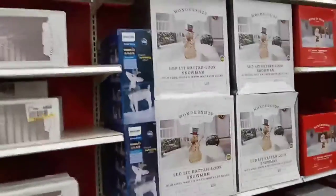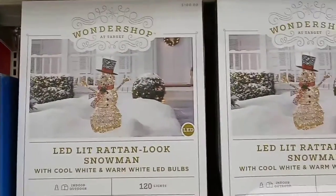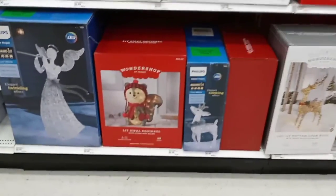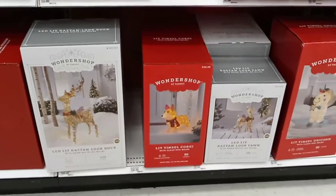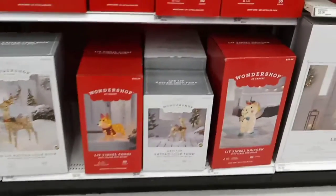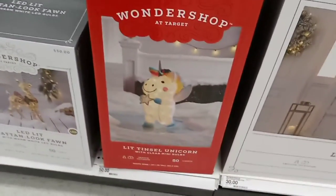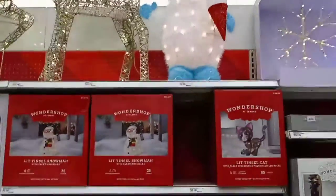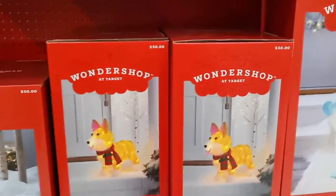But look at this snowman. He is $100. And he is 42 inches in height. Oh, look at the squirrel. He is 50. The reindeers are 100. The corgi is 50. The unicorn is 50. Oh my goodness. And the yeti, he is 50, which that is him right there. So far everything is either 100 or 50.